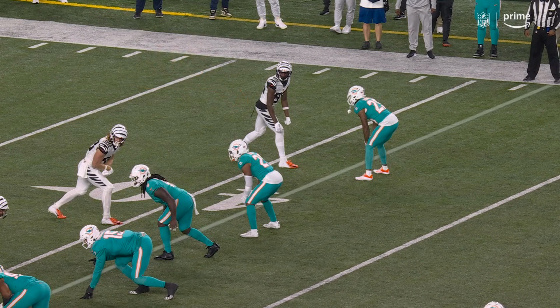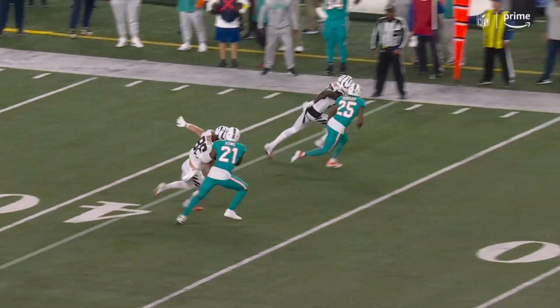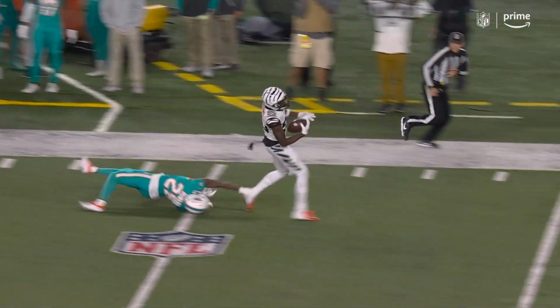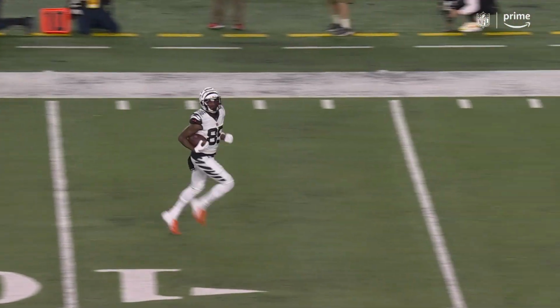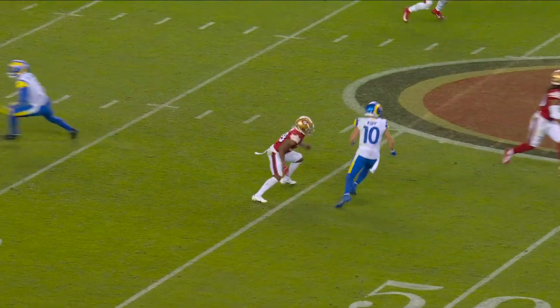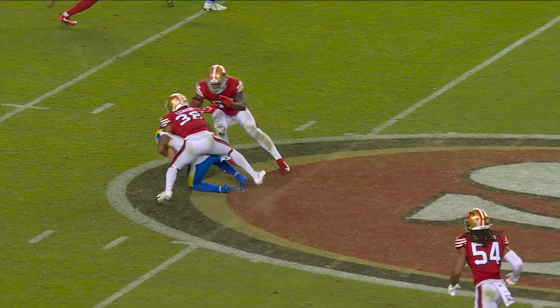Up against Higgins. They want to help out on the other side, so they leave Howard alone, and a good throw. Great job by Higgins with the catch radius to come back to that ball. But he's coming back to Kupp all the way. You see how he just slows it down. They're playing inside and out.